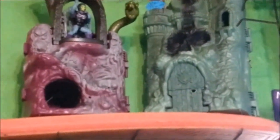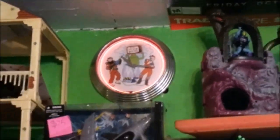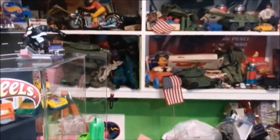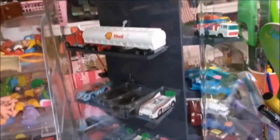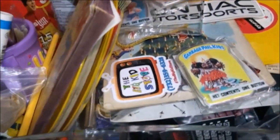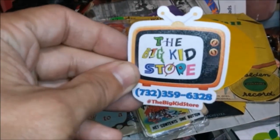No toy store is complete without it. Awesome Ghostbusters clock. I believe that's Extreme Ghostbusters. Some more Joe vehicles. Matchbox cars. Little Gizmo. Garbage Pail Kids stuff. And this is it, the Big Kid Store. Little logo there.